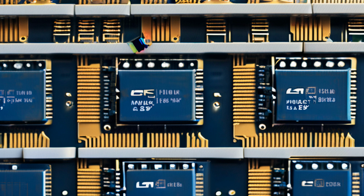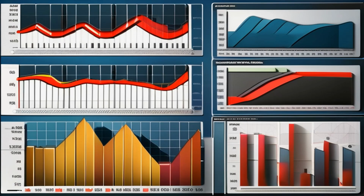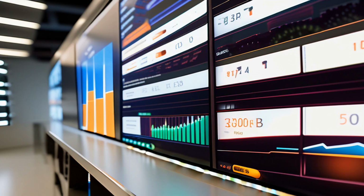Phoronix is reporting that the Btrfs file system team has submitted some seriously impressive performance improvements for Linux 7.3. David Sterba of SUSE sent in the feature updates, and according to the reporting, some of these optimizations are delivering performance gains in the 3x to 5x range. That's a massive jump. Btrfs has had a reputation for being slower than Ext4 in some scenarios, but these updates are making real strides in closing that gap.